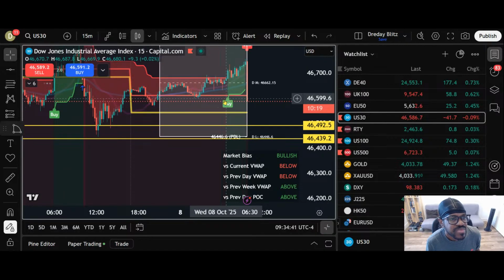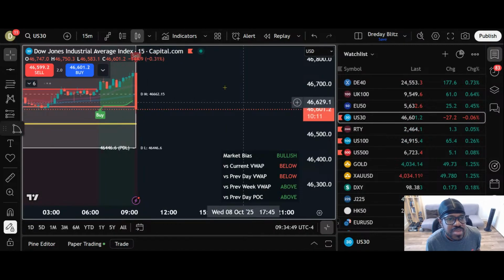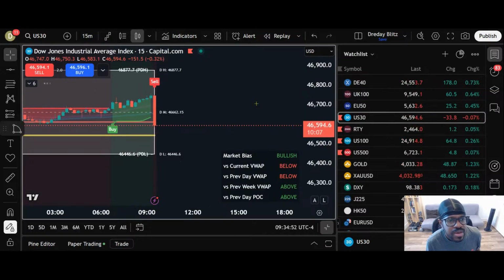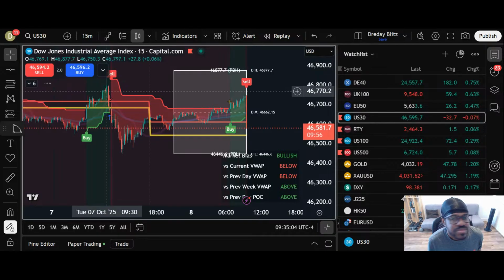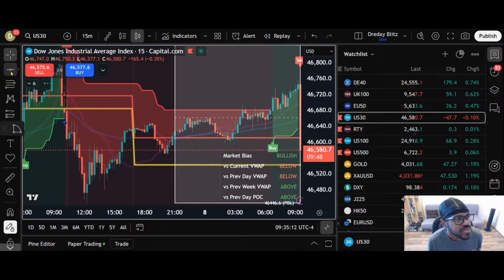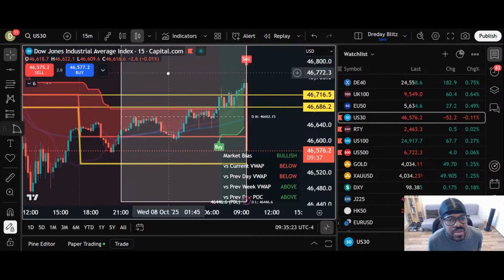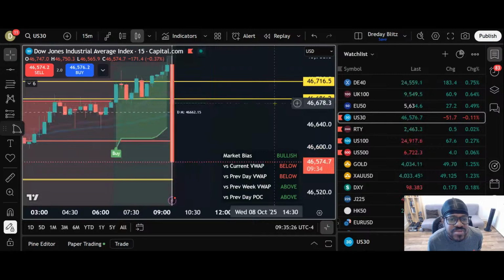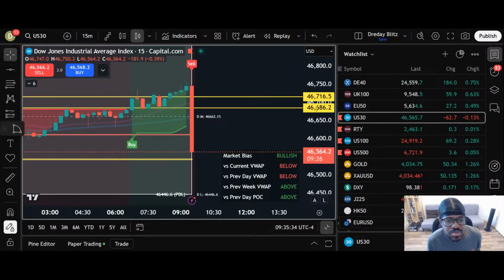Just gonna remove this. So that was a previous day. Let us break down that US30, why it's going down. What I'm looking for here is, I always put my line off of the previous day POC and VWAP, right? So we have that right here. And as you can see, it went above that and started to break down to the downside.